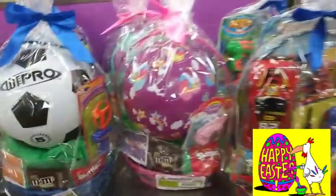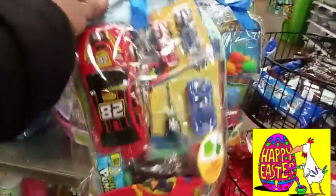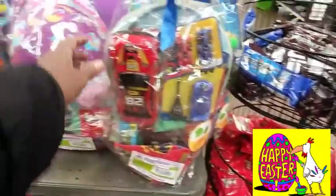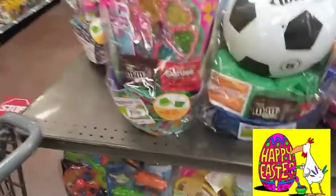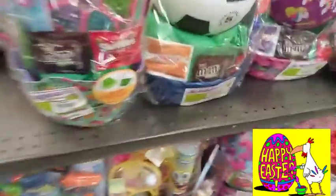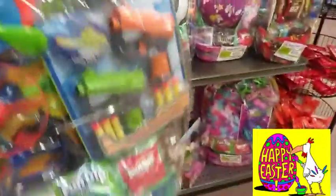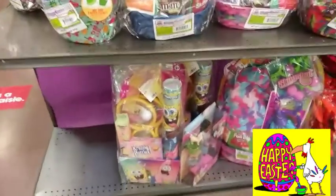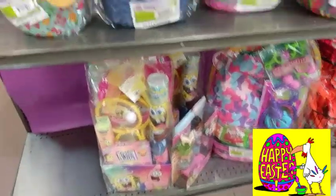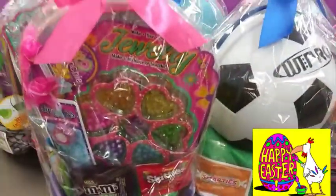Ooh, look at these Easter baskets. They got them for little boys with cars. Wow. I'm in Kroger's. Ooh, look at this big, huge Easter basket. It's a real big, huge Easter basket. Wow. That's nice. SpongeBob. All these are great. So they shopping for Easter.